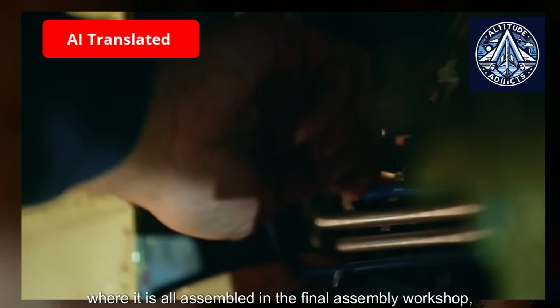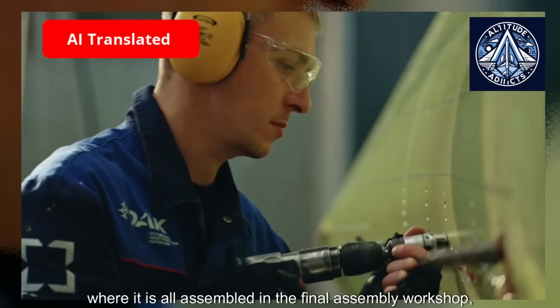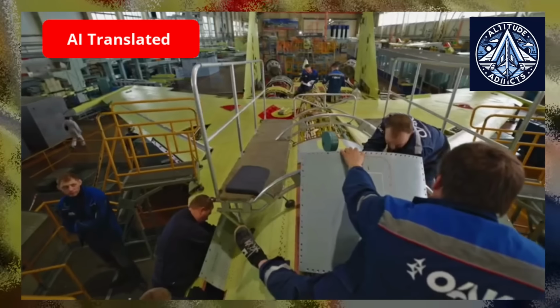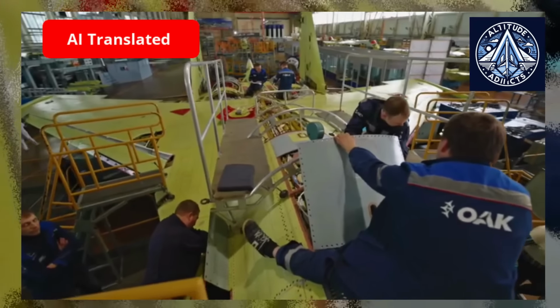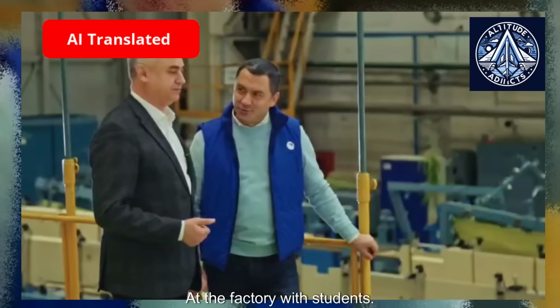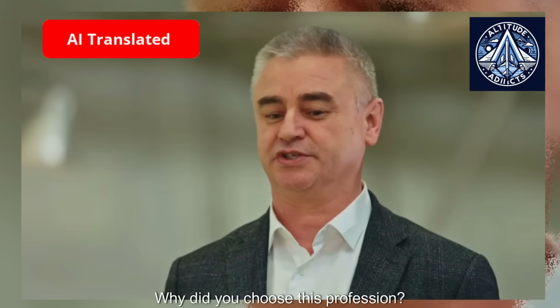We finally come to where it is all assembled, the final assembly workshop, where it already acquires the face of a real aircraft. Where did you start your work at the factory? I started working at the factory with students. Why did you choose this profession?